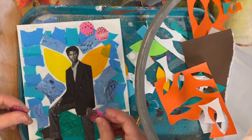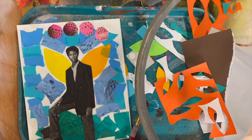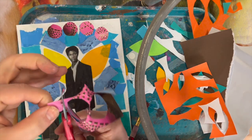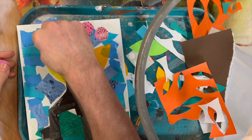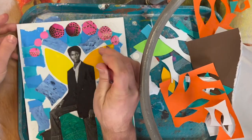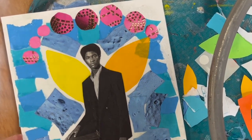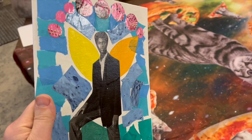Same thing with this, these little pink splotches. I noticed that it was very cool colors in the background and I wanted something kind of warm. So I cut up this rhinestone purse. And as you're looking through magazines or newspapers, you might find some things that you wouldn't normally find interesting. But once you start analyzing them for color or texture, suddenly they take on new importance, like that rhinestone purse.